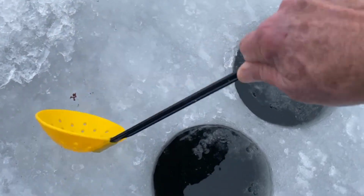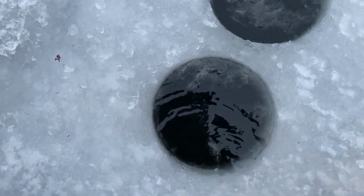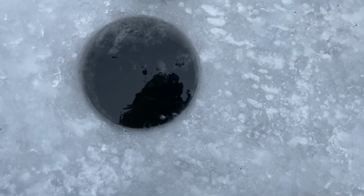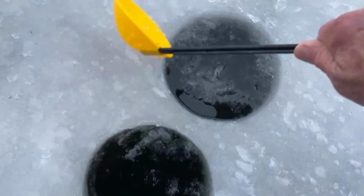because as I'm jigging, my line's going to come down on one or the other side of the hole. So if those little chunks and angles freeze, then my line gets caught around it. So this is good to do while you've got water on the ice and before it freezes in.